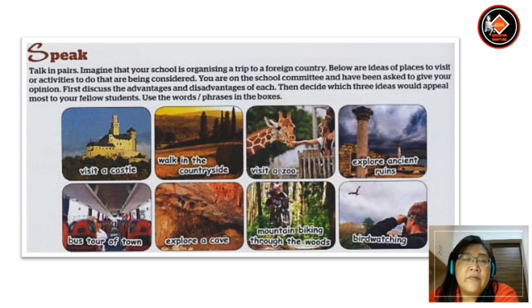First, discuss the advantages and disadvantages of each. Then, decide which 3 ideas would appeal most to your fellow students. Use the words or phrases in the boxes. So there are a few places here, like visit a castle, play in the country, walk in the countryside, visit a zoo, explore ancient ruins, bus tour of town, explore a cave, mountain biking through the woods, and bird watching.